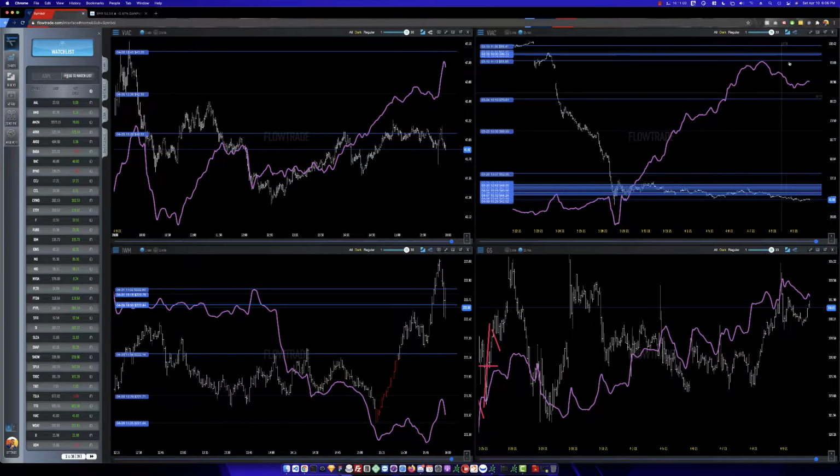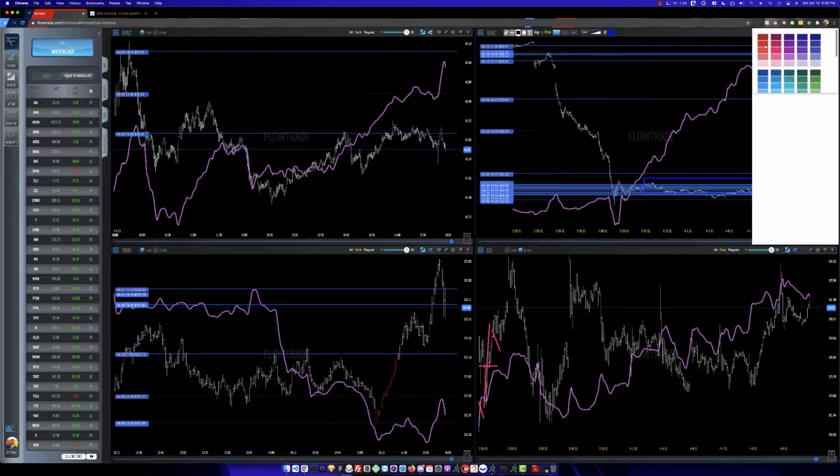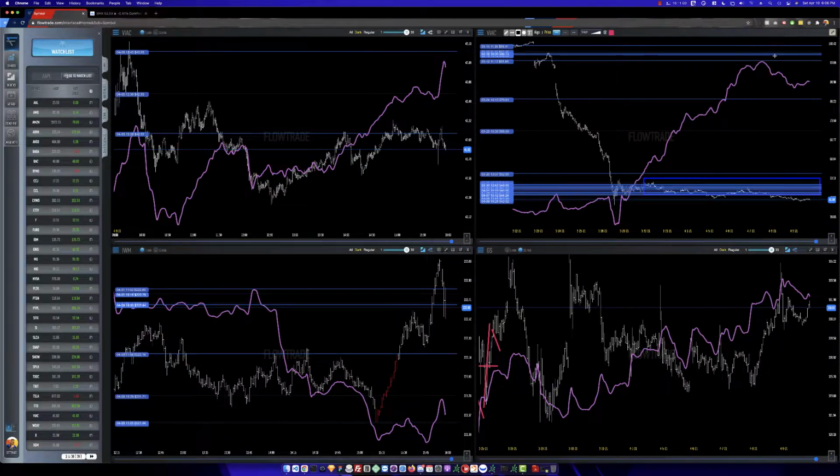This giant level of block trades that you see here from about 45 to 50 really coincides with the Keltner channel major support resistance levels. A break of 52, and this does have the potential to run. However, it's got to get through it to get back up here.